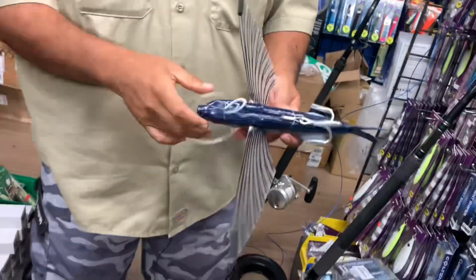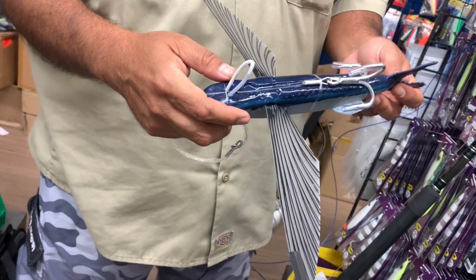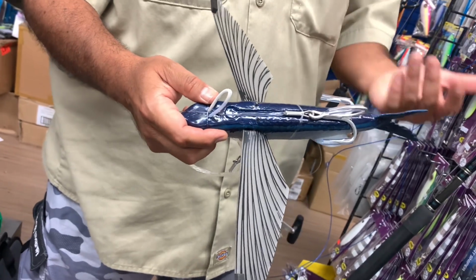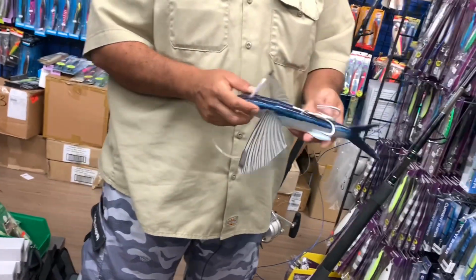And the big deal with this guy here is that because it floats, you don't need a kite. So you can fish it on the slide, if you're on a sport boat. So this is something that maybe would kind of cross over into the sport boat category.